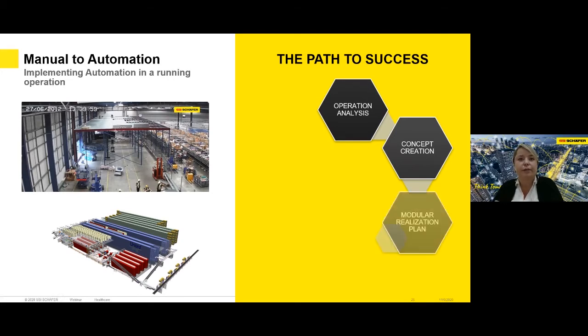A modular realization plan is developed, keeping in mind the operation areas that have to be kept running. Concept creation, operation analysis, and realization plans aren't really one-way streets, but rather it's a back and forth between them until the best solution is found. However, the best plans wouldn't really work without our experienced IPMA certified project management and their teams. With the vast experience of our project realization teams, we successfully carry out the realization of your improved fulfillment center.